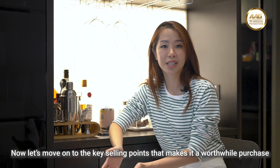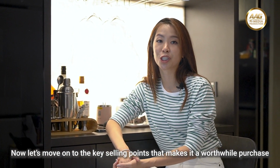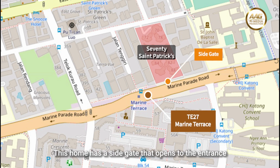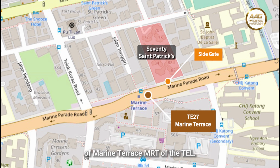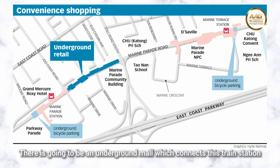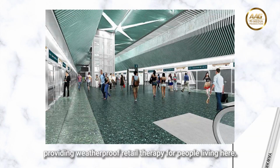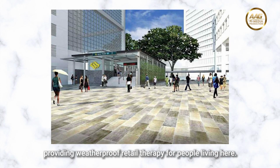Now let's move on to the key selling point that makes it a worthwhile purchase. You very rarely find a freehold project so close to an MRT station. This home has a side gate that opens to the entrance of Marine Terrace MRT of the Thomson East Coast Line. There is going to be an underground mall which connects this train station to Parkway Parade Shopping Mall and Marine Parade MRT station, providing weatherproof retail therapy for people living here.